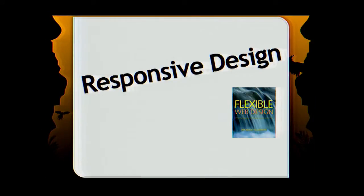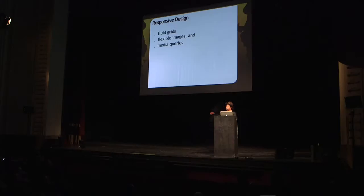So there came responsive design. You probably have read Ethan Marcotte's article on A List Apart. And this book actually came out before that article, which is by Zoe Gillenwater. Everything Zoe has ever produced is amazing, and I highly recommend that you all follow her and read her blog. But she came out with a book called Flexible Web Design a long time ago, and just like Ethan Marcotte, the idea is fluid grids, flexible images, and media queries.